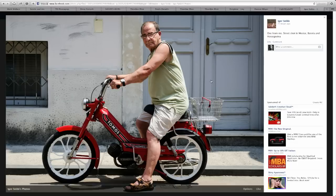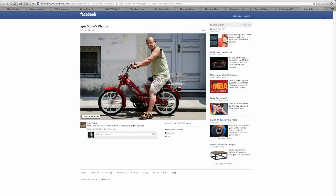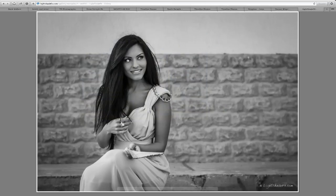This is shot midday, it looks like, but since he's got some shadow here on the face, it makes it a little bit more pleasing. So not bad. It just doesn't have that compelling, I want to see this photo kind of thing.